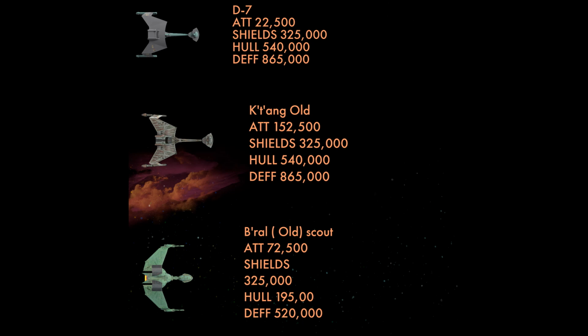Now, overall, I think the hull strength of the two ships is going to be very similar, because I do think the D7 and the Katanga, as far as the hull and the shielding, are probably going to be around the same, because at that time period it's the most advanced ship they have. When the Katanga does come around, it is using things that are already there that have become standardized by the Klingon fleet. So the shield is around 325,000, the hull is probably around 540,000. So it gives a full defense of 865.